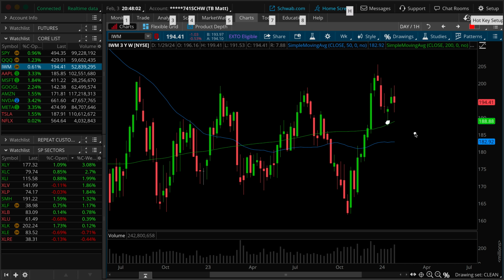The unfortunate part about the weekly chart here is that we did close also a red weekly bar, an indecisive doji. The upper wick is larger than the candle body, the lower wick is larger than the candle body. So not much progress made here. Incremental higher high, but also a lower low.